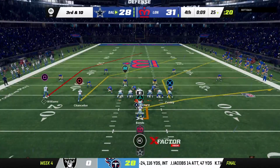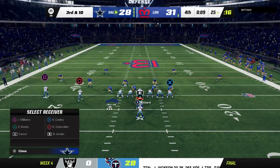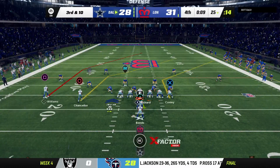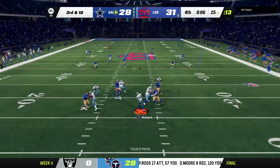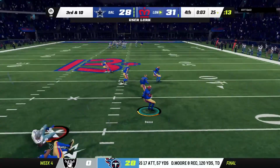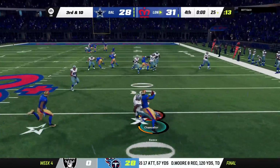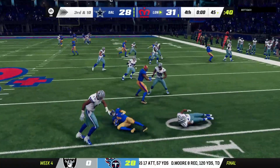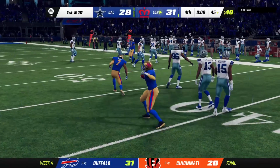Now they face a 3rd and 10 after back-to-back incompletions. He'll look to throw. Now a desperation throw deep downfield. And that's intercepted yet again, and that could be the backbreaker. And that is going to seal this victory as time runs out.